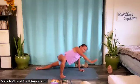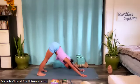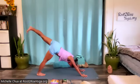Now, place the right hand on the floor. Step back to Downward Dog. Pause for one cycle of breath. Inhale, raise your left leg behind you.